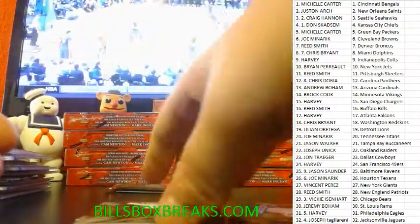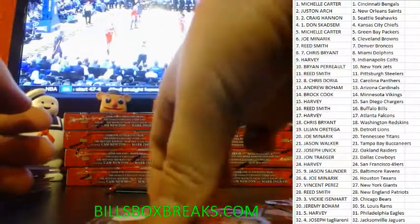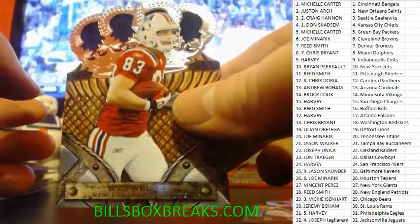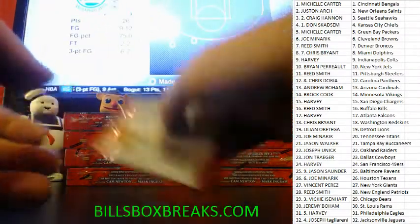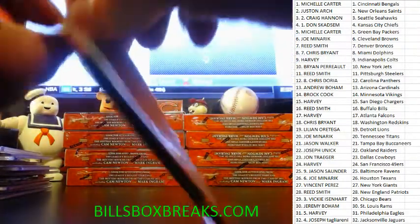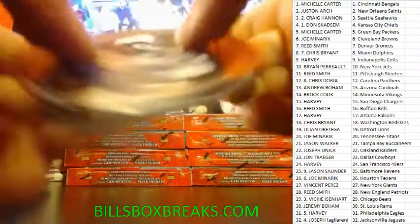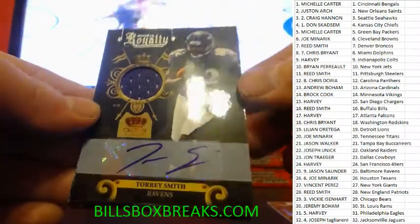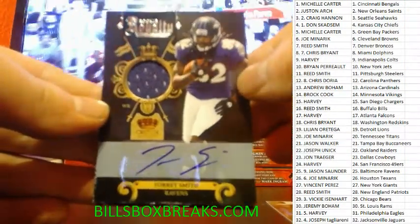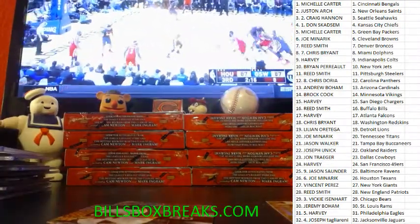Six out of 50. And then we got David Garrard, Cameron Jordan, and Aaron Rodgers, Kings of the NFL, and Wes Welker. And next one, first we got Jordan Todman. And the next one, nice one for the Ravens, Torrey Smith. And that's out of 100, jersey auto.